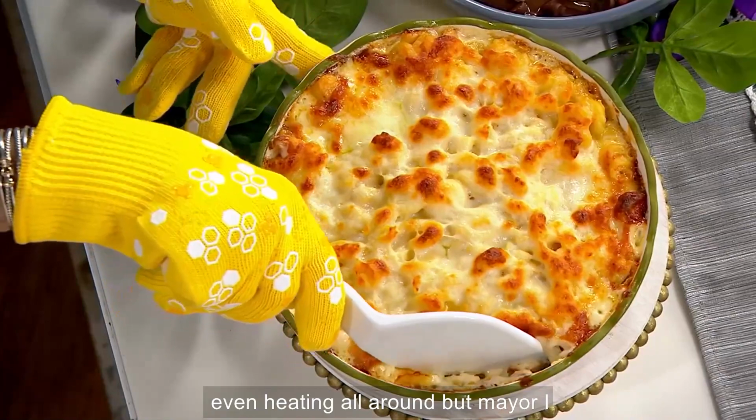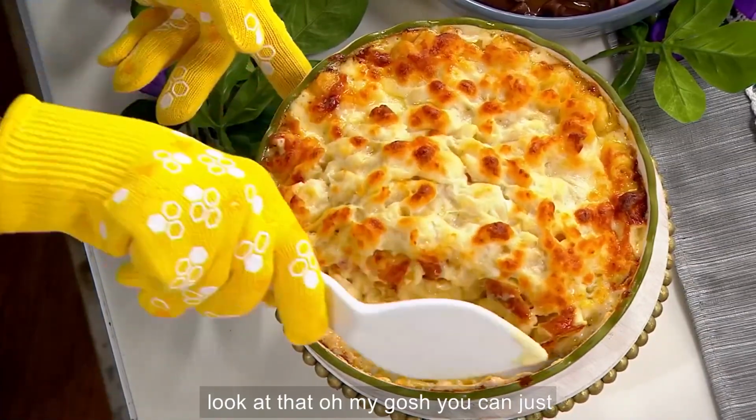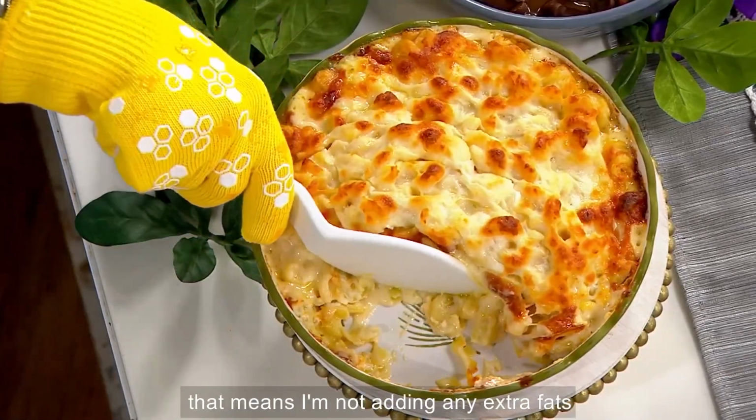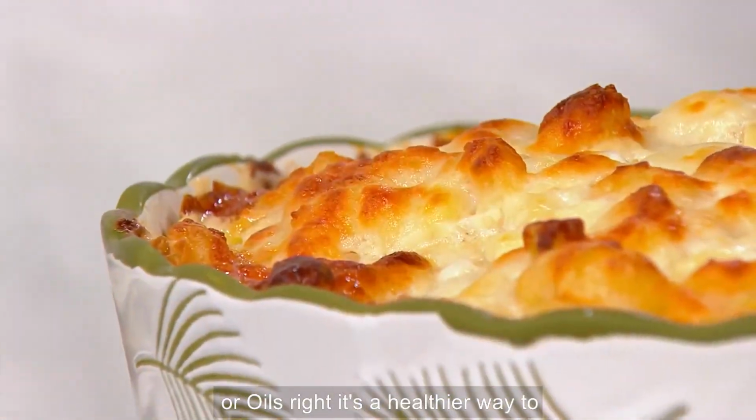But Mare, I can't. There it is. Naturally nonstick. Look at that. My gosh, you can just pull it away from the sides. Beautiful. That means I'm not adding any extra fats or oils, right? It's a healthier way to eat as well.